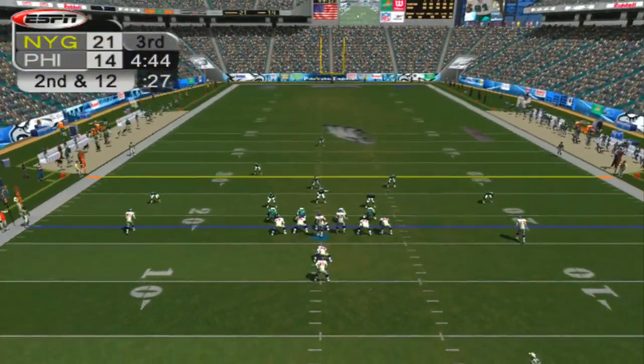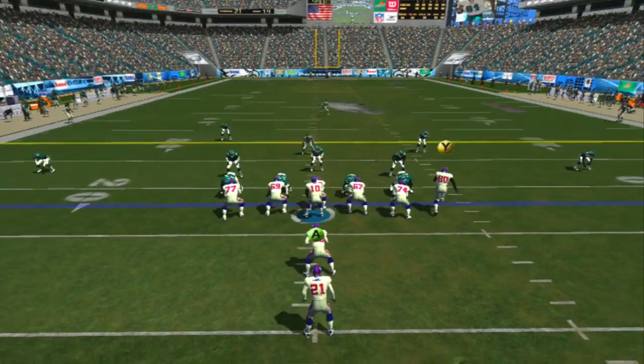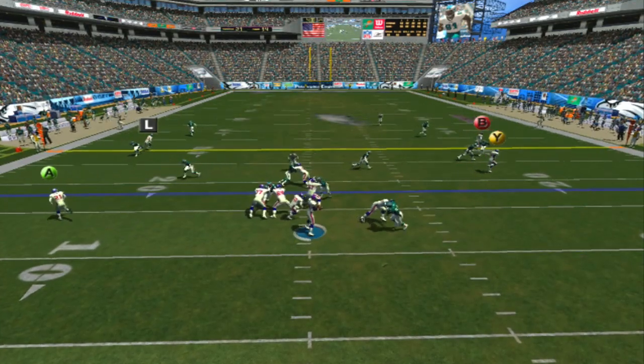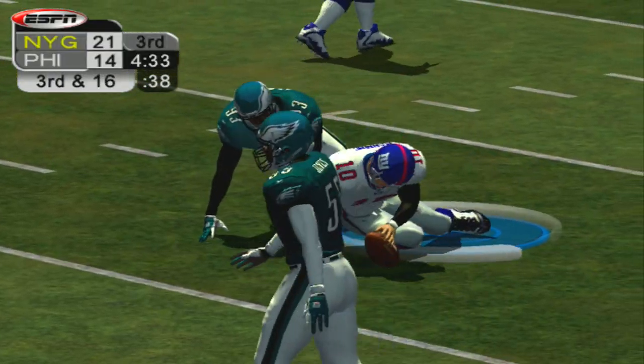I'm surprised how much they've passed the ball considering how well they ran last week. Then again, look how well they've stopped the run. He drops back in the pocket, running out of time, and he's sacked. Javon Curse was there to make the play. They haven't gotten to the quarterback often, but this is a big one.